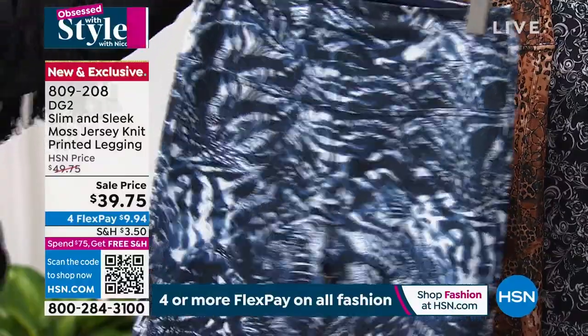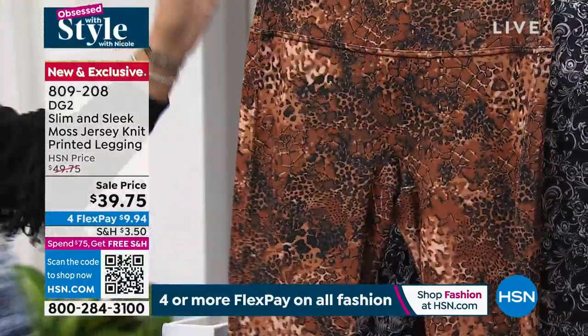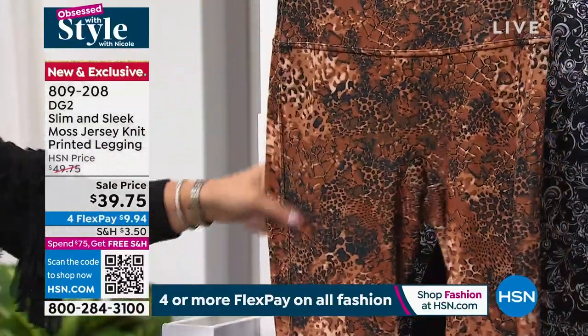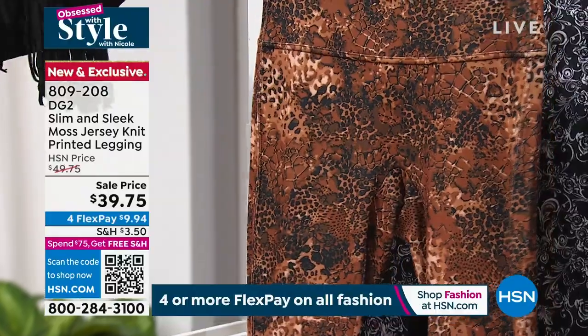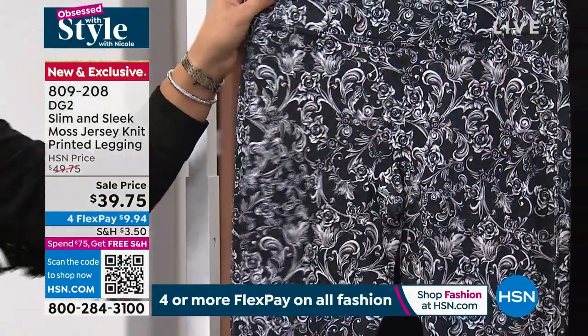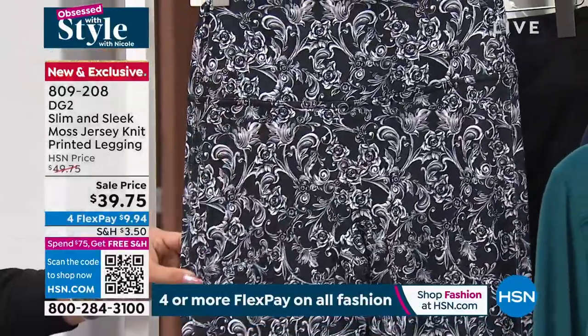This is your navy zebra option. Wide elasticized waistband. Here's the ones that I'm wearing. Espresso leopard. You know, I love my animal prints. I blame Debbie D, our fashion girl here on the list at 9. That's my girl. She got me into leopard and all those animal prints. This is your black baroque option.